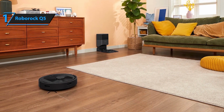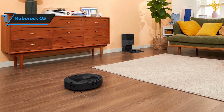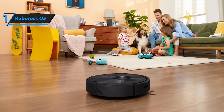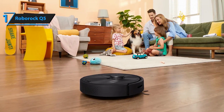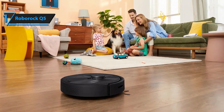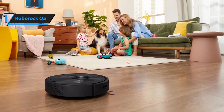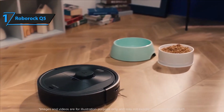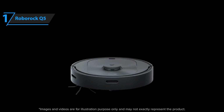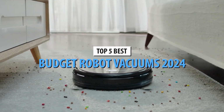The large 470 milliliters dustbin reduces the need for frequent emptying, allowing you to clean more without interruptions. The multi-directional floating rubber brush stays close to the floor, ensuring effective cleaning even on uneven surfaces. For added convenience, the Q5 supports voice control via Amazon Alexa, Google Home, and Siri shortcuts, allowing you to start or stop cleaning with simple voice commands. This feature is especially useful for times when your phone isn't handy or for elderly users who prefer voice interaction.